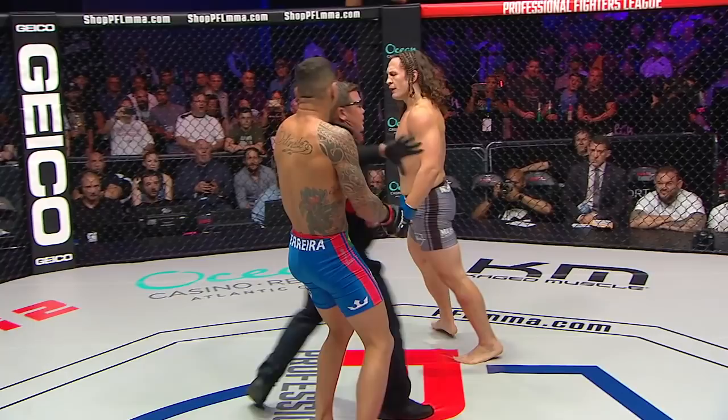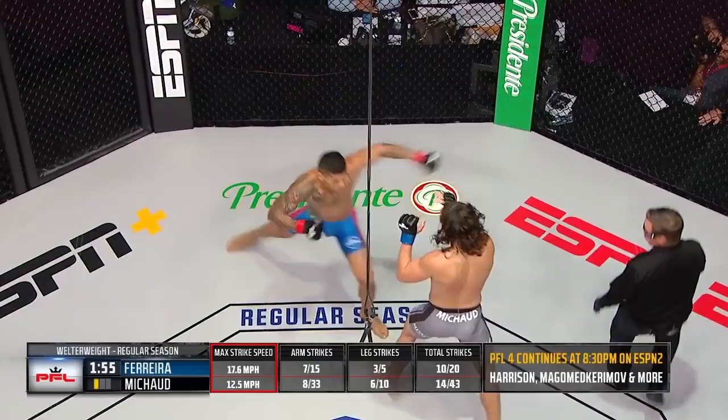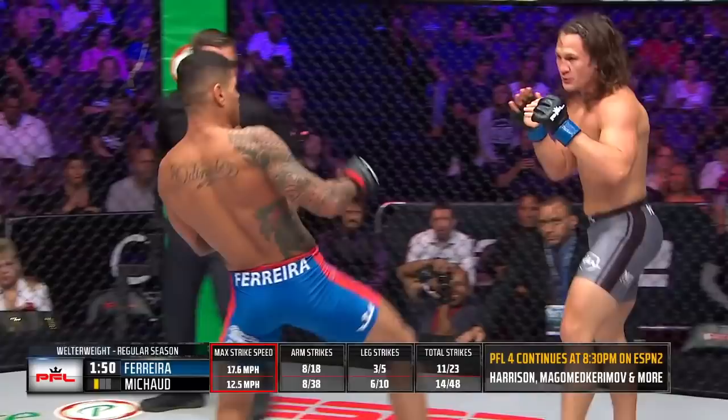We're back to action here. David Michaud doesn't want any more time to recover. Aggressive, coming out of the corner hot. And now they're winging punches. Right hand lands for Handesson Ferreira. More precision from Ferreira. A little wild from David Michaud.